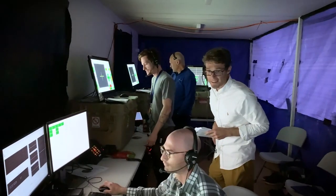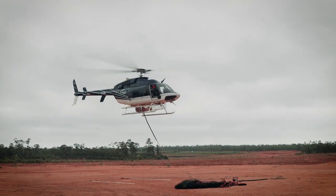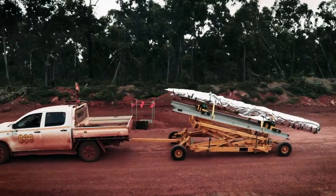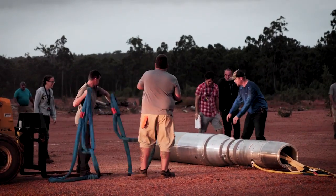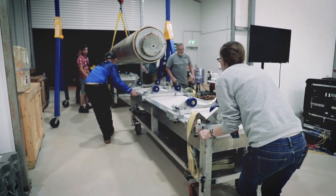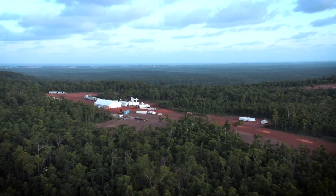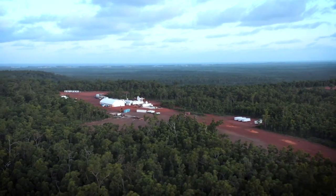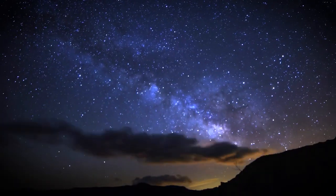In this series, you're going to meet these teams and follow their quest high above the Australian outback to see what it takes to make these first ever measurements from our closest stellar neighbors. We're going behind the scenes to learn more about the science of habitability and what goes into launching a rocket, dodging venomous snakes and crocodiles along the way. But first, we'll take a look at how this brand new rocket range came to life with the help of the Yolngu people who have been observing these stars for millennia.